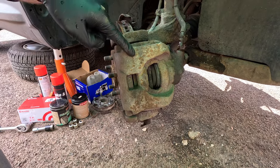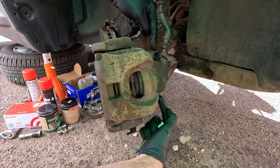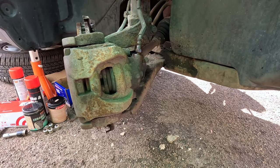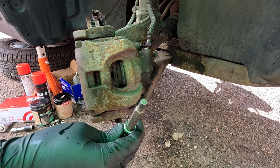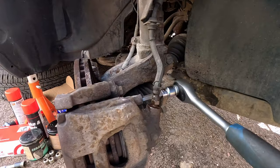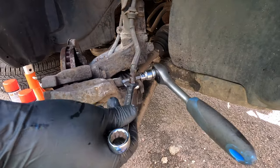Right, so to take the caliper off then, you've got a bolt there and a bolt there in those rubber bits. Right. And there are the 7mm Allen hook type bit. Okay. Alright, so before we take those bolts out then, I want to undo just this. Undo that so it's a bit easier.